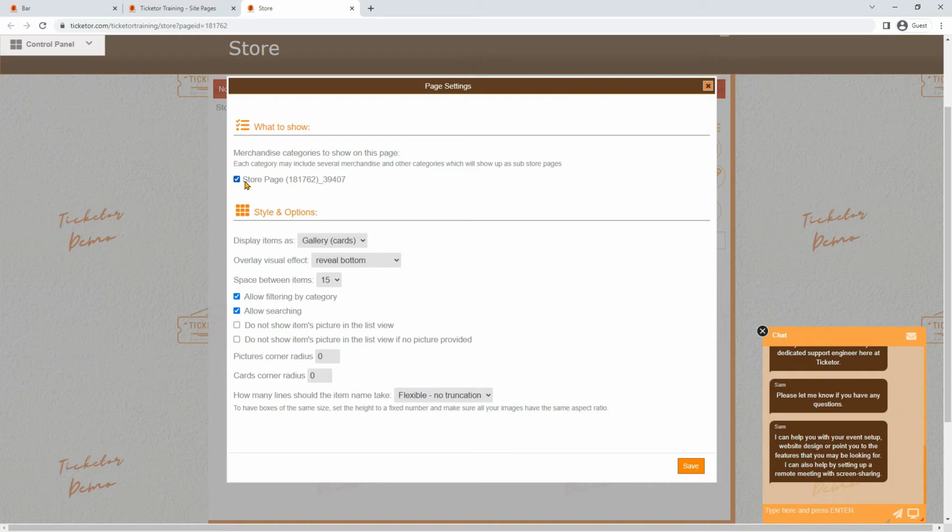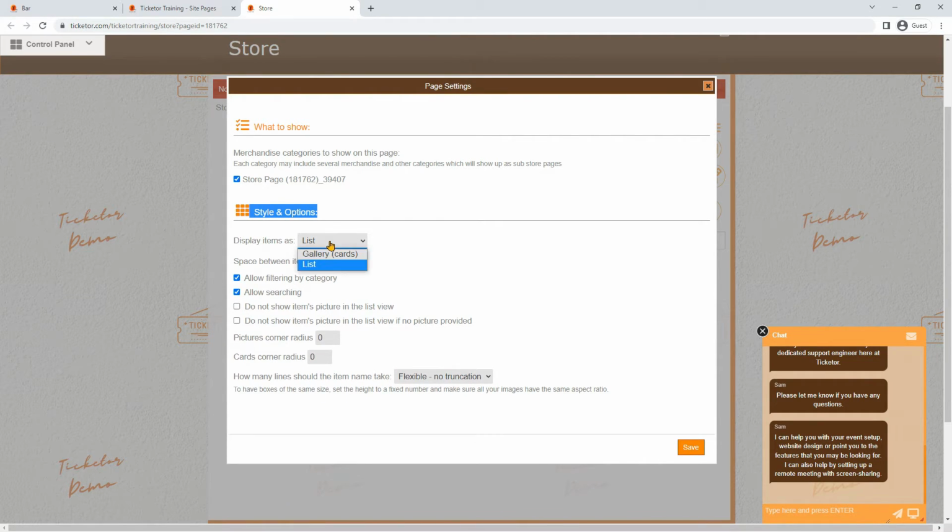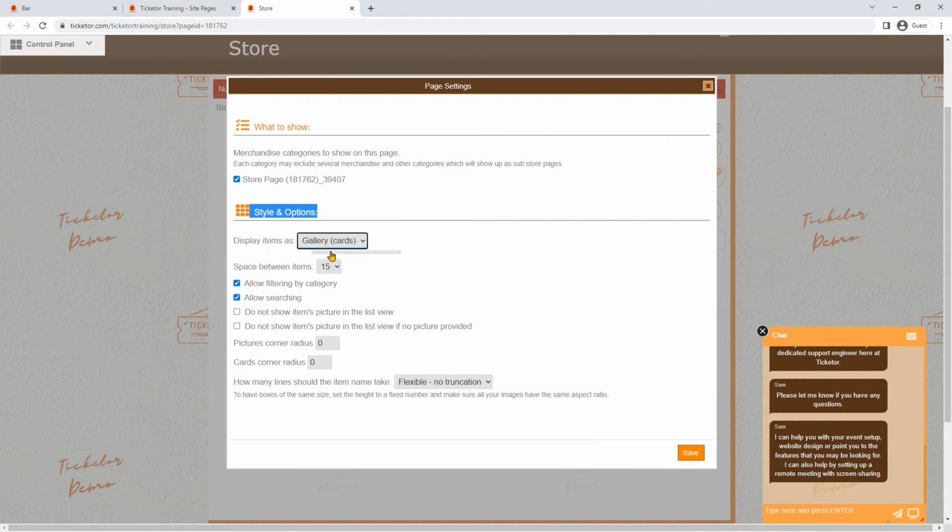However, you can edit the page and change the categories that the page will use. You can also set the design and style of the page and how the items are shown. Items can be shown as cards in a gallery or a list with or without pictures.